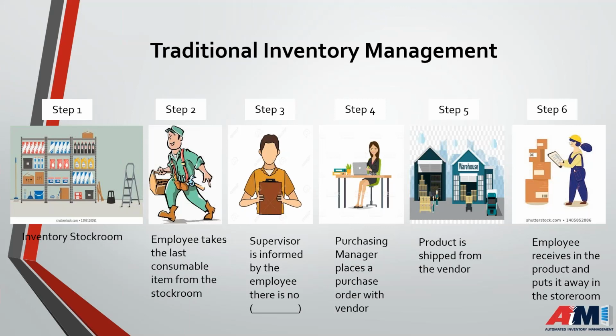Here are the traditional steps that they take in regular vending, in an inventory management program. Number one, you have your inventory in a stockroom somewhere. Number two, employees come in and take their inventory out. And then finally, somebody has to track it. Once it's been tracked, the report gets sent to somebody who is able to process a purchase order or create an acknowledgement. Then the product is shipped to your warehouse, and somebody has to receive it in. So there's a lot of steps in a typical inventory management system.